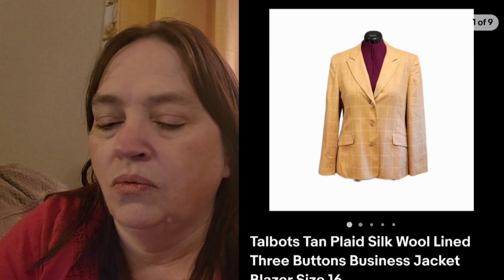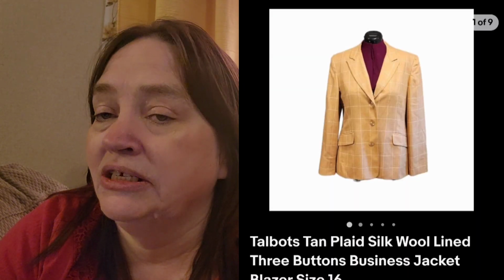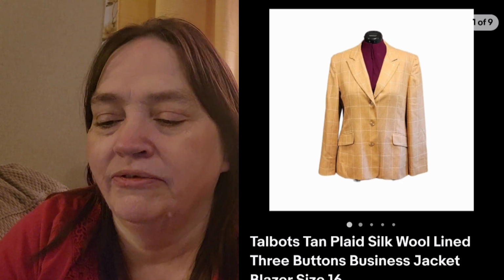Also on eBay, I sold this Talbots tan plaid silk wool lined three button business jacket blazer. Mouthful there, right? I sold this for $37.65. My cost of goods was $2.50. I got this at a garage sale when I was in Omaha, Nebraska, visiting with Kristen, a rural squirrel, and Happy Picker and Grumpy Picker. Happy and Grumpy and I all went to these garage sales. So I got this. My profit was $26.39.